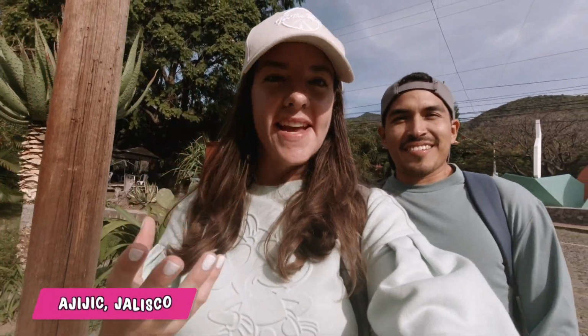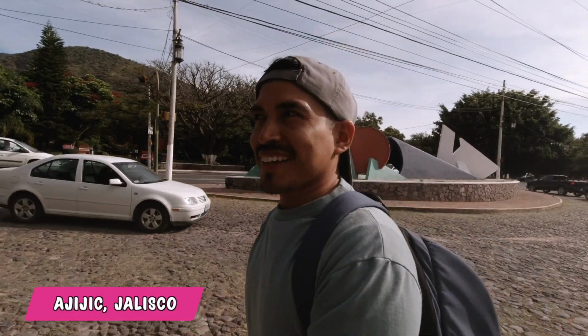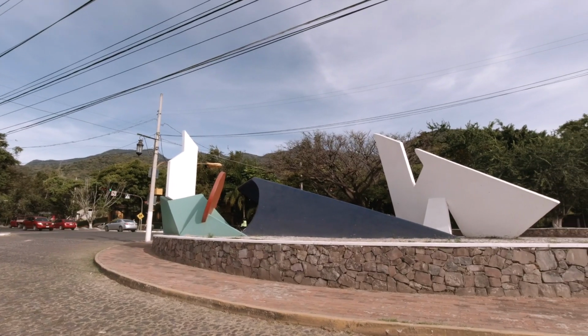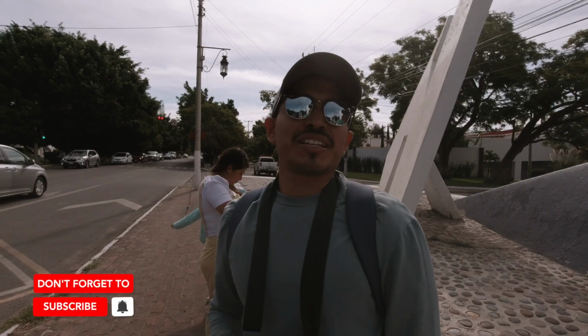So we're actually starting off today in Ajijic since this is where we're staying. I'm gonna catch the public transportation right now to go to Chapala town. If you're looking for the bus stop, if you find this big structure, that's apparently where the bus stop is. The bus is coming.